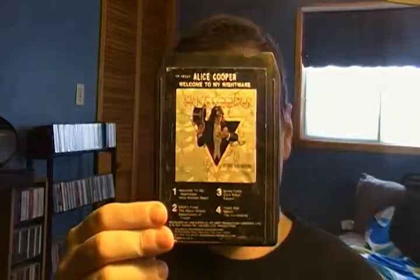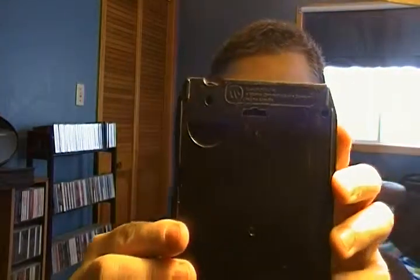And next we have an artist I have quite a few from. Alice Cooper, Welcome to My Nightmare. I don't know if you can tell this. Hold that up to the light. If you can see, it's imprinted in here. There is a Warner Communications company manufacturing thing. Like I said, I don't know if you can see that or not. A lot of these had that, whether it was Capitol or CBS.